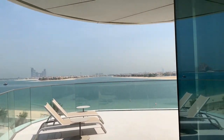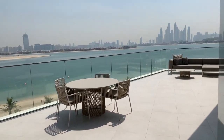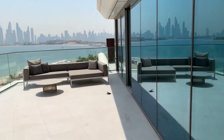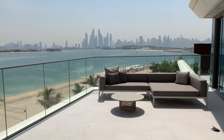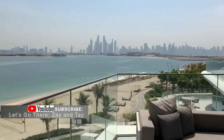Okay guys, so that concludes my quick room tour of the marvelous one-bedroom suite at the W Dubai The Palm. As of date, the hotel is still very new compared to other hotels on the Jumeirah Palm, but it's definitely worth the stay. Be sure to leverage your Marriott Bonvoy memberships if you have them to get more out of your stay.